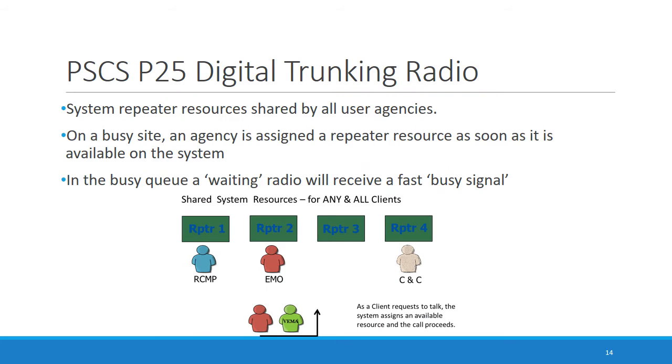As stated before, system repeater resources will be shared by all user agencies. On a busy site, an agency is assigned a repeater resource as soon as it is available on the system.